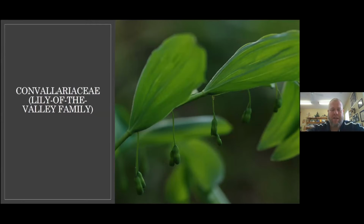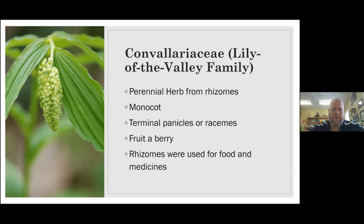And I think I've just got one or two more. This is, of course, the Lily of the Valley family. It used to be in the Lily family, and still probably is in some texts. But this is false Solomon's seal and Solomon's seal, which are fairly common in Kentucky.